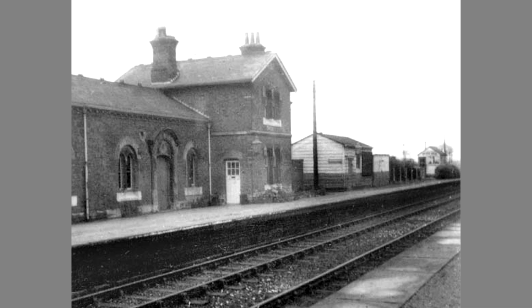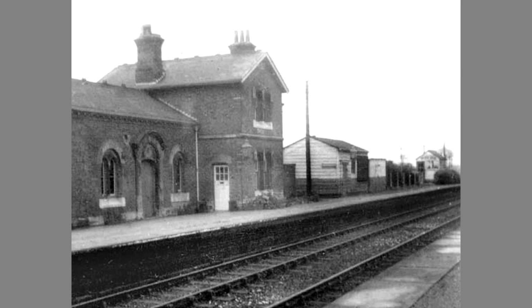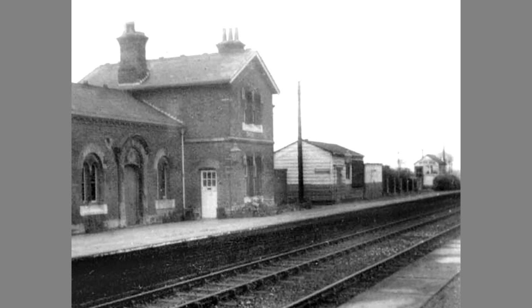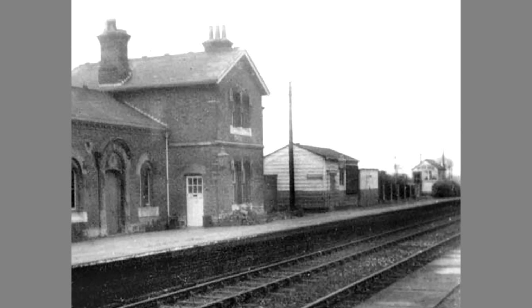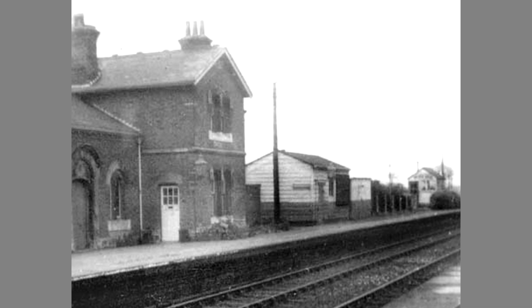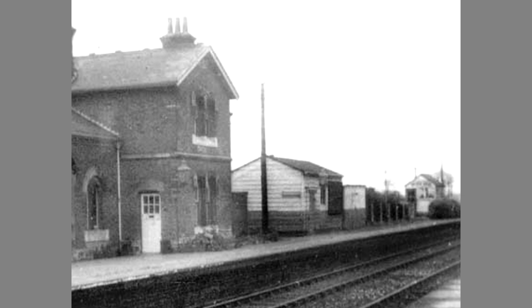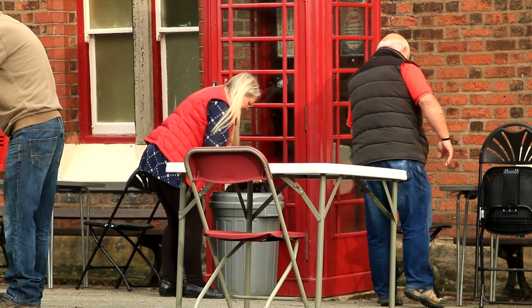Now this image here is taken from the other platform, looking back to the main station building, but notice the buildings on the far right. Now we saw before that there was a fence there with the Hadlow Road sign on. At this point, which is just after closure, which of course was in '62, then these buildings were there. Also notice the red telephone box today is not there in the picture.